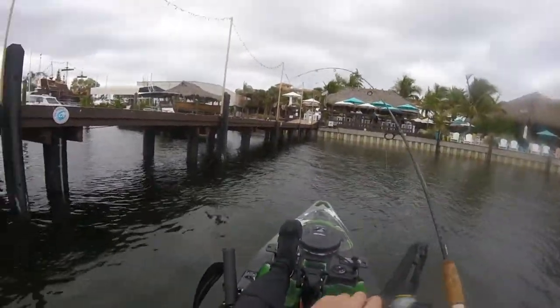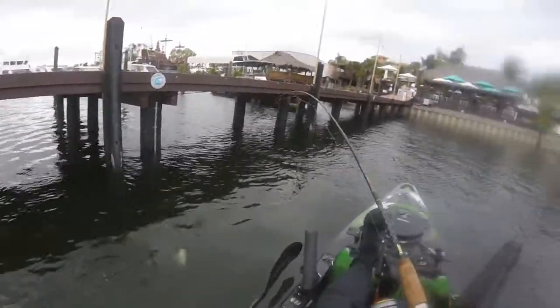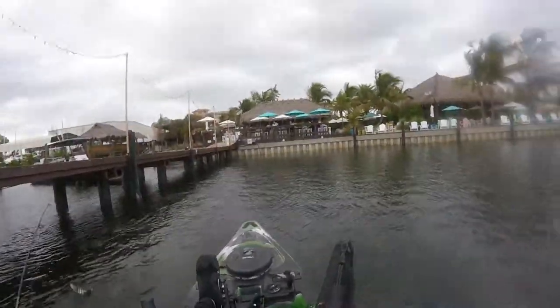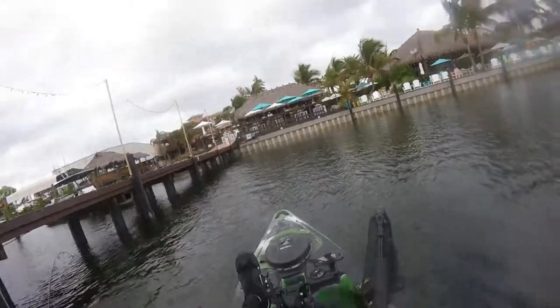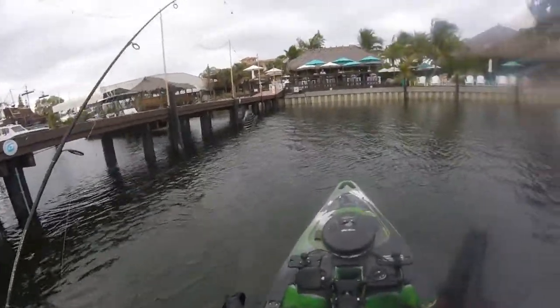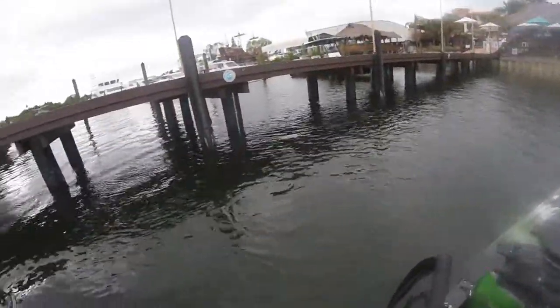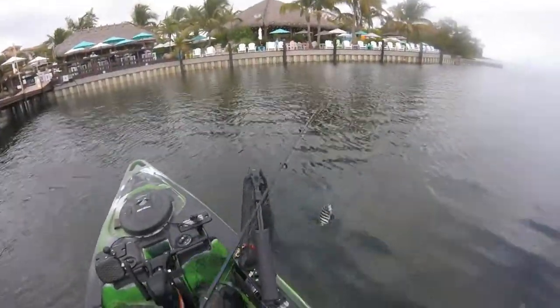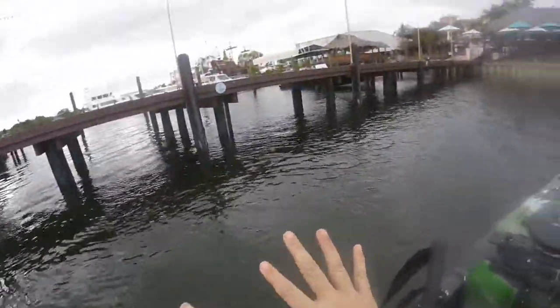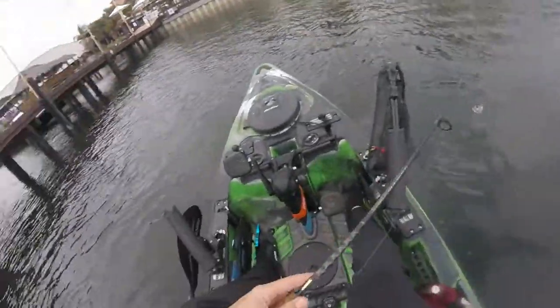There he is, guys. There he is. Oh, I've been killing him all day. The keeper though is right here. So the sheepshead are hitting on the shrimp as well. I think I'll go ahead and switch to the shrimp. Target the mangrove snapper as well as some of the larger sheepies. So they're feeding.